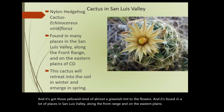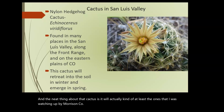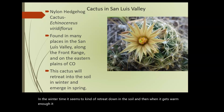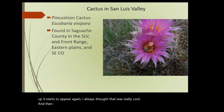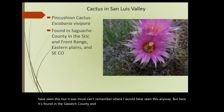And the neat thing about that cactus is, at least the ones that I was watching up by Morrison, Colorado, in the wintertime, it seems to kind of retreat down in the soil. And then when it gets warm enough, it starts to appear again. I always thought that was really cool. And then pincushion cactus. I had no idea this cactus occurs here in the San Luis Valley. I have seen this, but I can't remember where. Anyway, here it's found in Saguache County and in the San Luis Valley and the Front Range, Eastern Plains, and Southeast Colorado. It's a really pretty one.